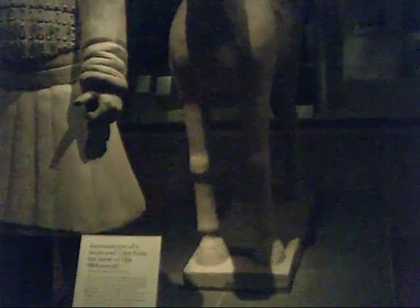Alright, I think what we're looking at here is the Oriental section of the armory. The Japanese and some Africans, and what's this? Reproduction of a horse and rider from the tomb of King Shihwangdi. That's, oh, Chinese. Interesting.